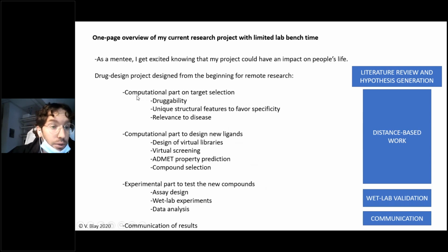And more specifically, what we are doing in this project, first, we are trying to identify targets, that is biomolecules in the human body, which if we were able to track and modulate their activity, then that potentially could have a beneficial effect on the health of people with certain disease. So once we identify those biomolecules that we want to design drugs for, then we can use computational tools to start generating compounds that could be able to modulate such activity. And both of these components, the target identification and the design of new compounds, we can do pretty much with the aid of computational tools.